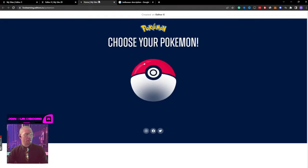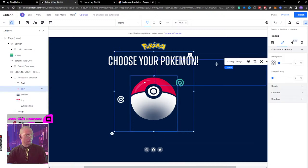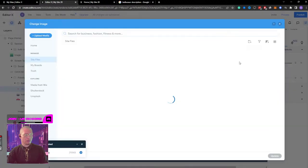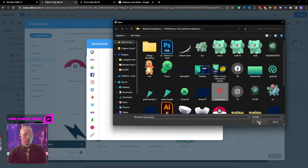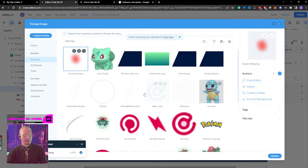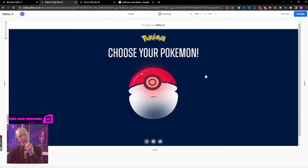So I'm gonna make one last change to our shine. And I'm just gonna change the image. Oh wait, is that the white shine? No. There we go. I hope that's the right one. It looks about right. Okay, we'll update it. Preview. All right, that's much better. That's our type of red.